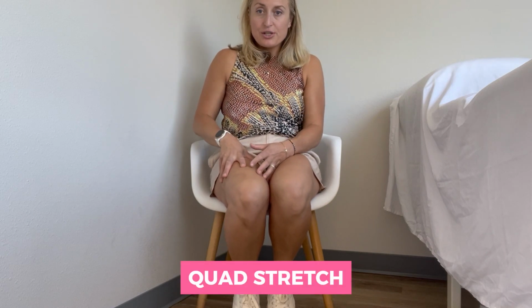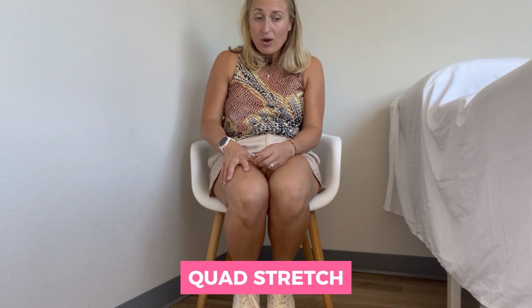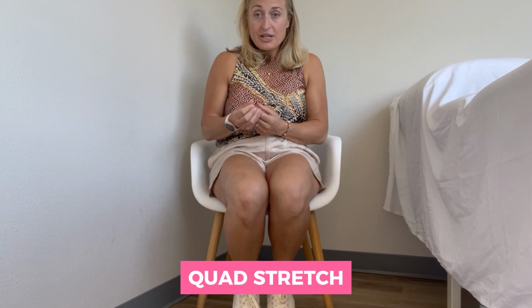The next one we're gonna do is just simply a quad stretch. So I like to do the lazy man's quad stretch. You can find a quad stretch that works for you. But what I do here is I have my handy chair and I just bring my leg up and put my foot on the chair, and I stand up tall and pull in my lower abs and get a nice stretch here. Now, if that's not enough stretch for me, I can always grab my foot and hold on.